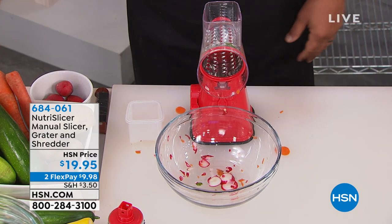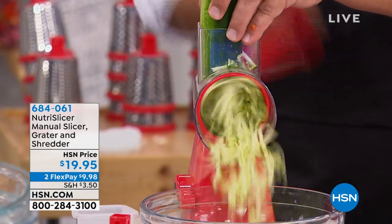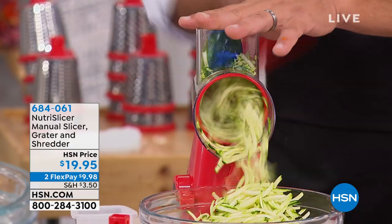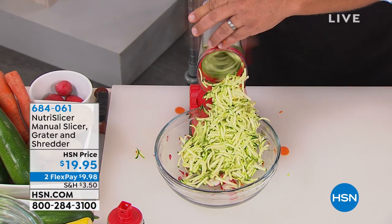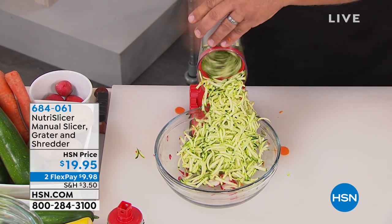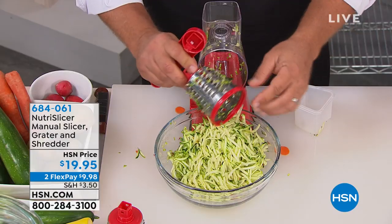So good. Now, you'll grate potatoes for potato pancakes and hash browns, you'll grate sharp cheddar cheese, Parmesan cheese. Taco night. You can grate carrots, coconut, chocolate, zucchini for zucchini bread or zucchini muffins, and you'll never bust a nail or knuckle again. Amazing. Because your fingers never get close to those blades.